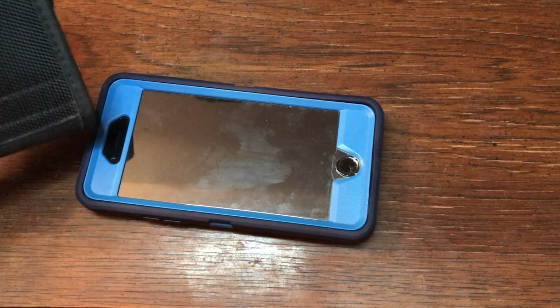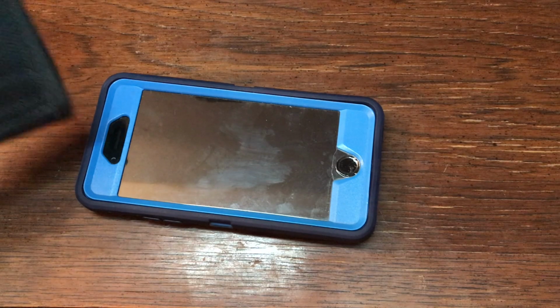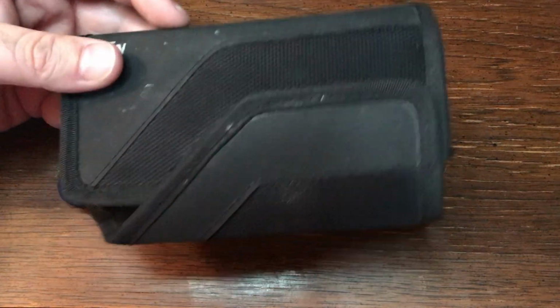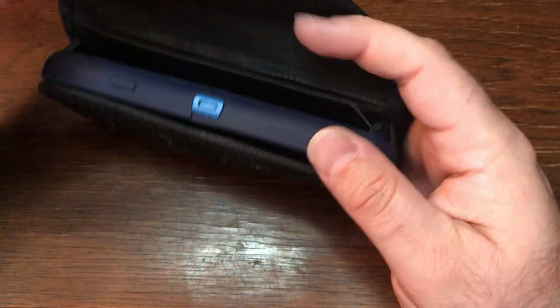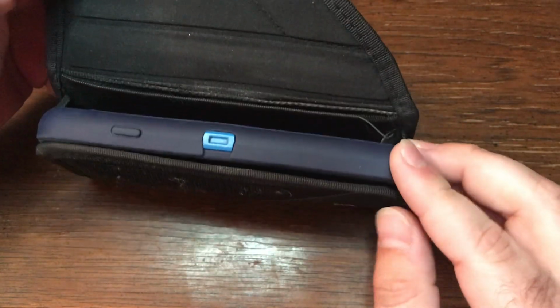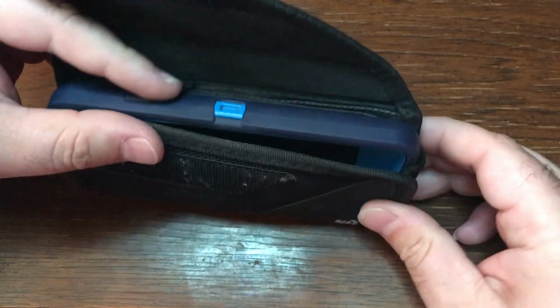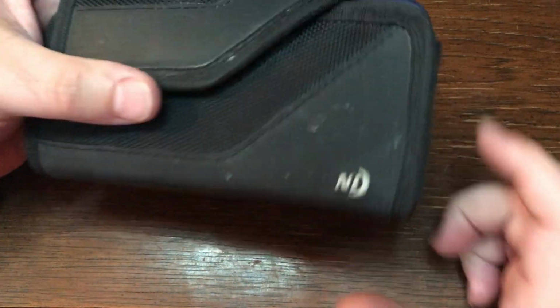And then I do carry two phones with me. This is my personal phone, the iPhone 6, and I also carry the phone that you're watching this video through, the iPhone 7 Plus, and I carry both of them in this little pouch here on the left side of my belt. If you can see there, I can fit both phones in the same case on my belt on my left side.